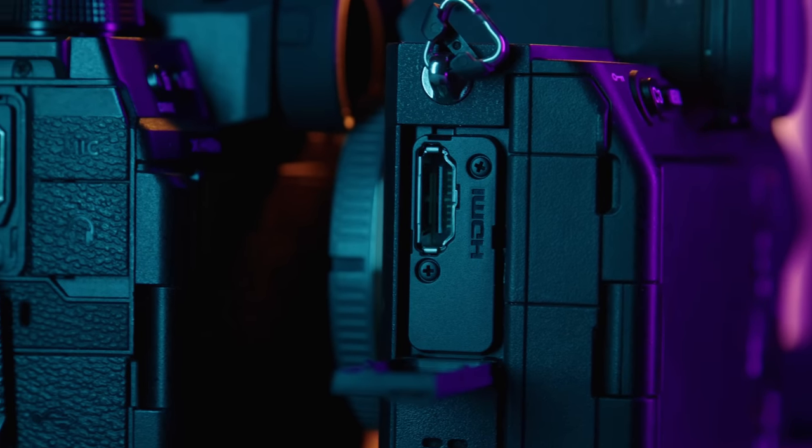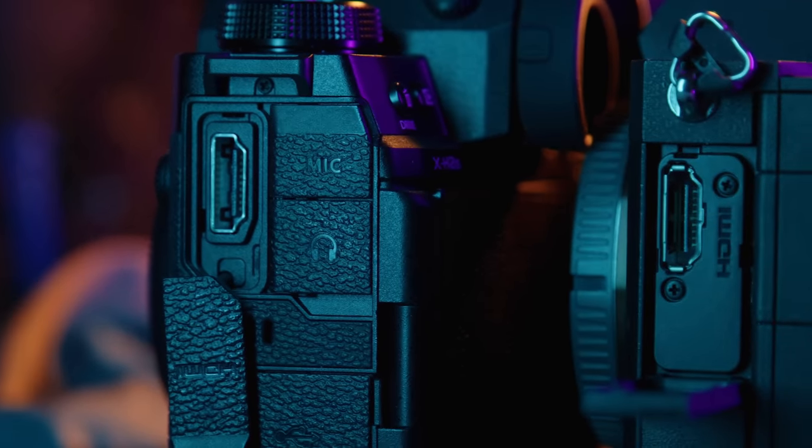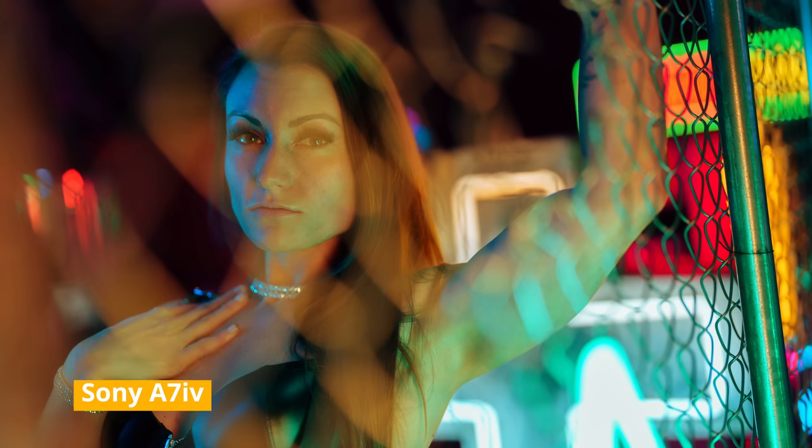Both have full size HDMI ports. That is very, very great for a secure and snug connection between the HDMIs. I'm looking at you, Canon, with your Canon R6 Mark II, the micro HDMI. This is why I don't buy Canons.